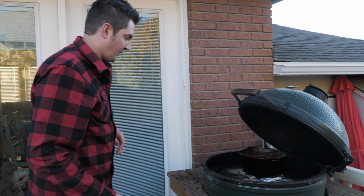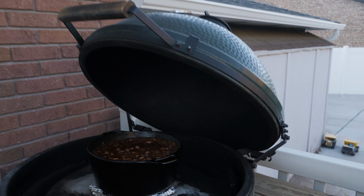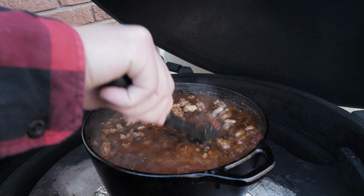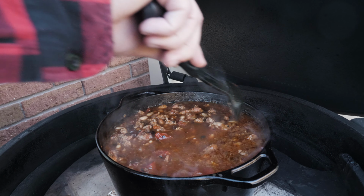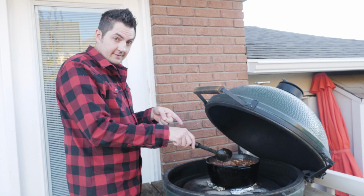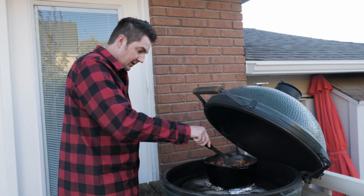Oh yeah. Oh yeah. That's award-winning chili. That's what it looks like. Let's go win this.